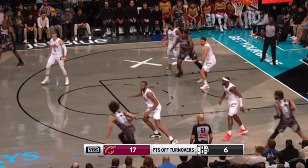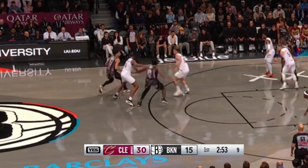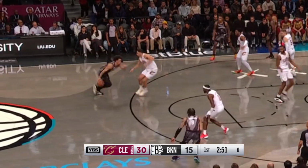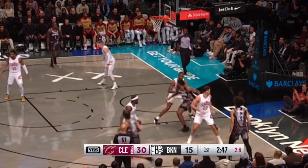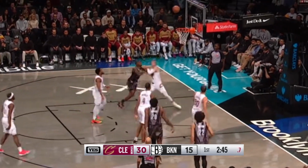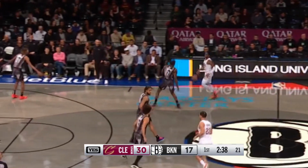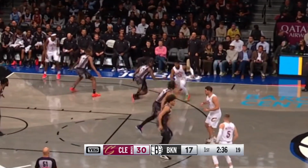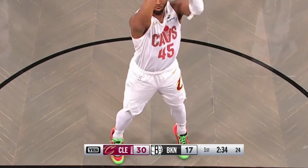Watford, handoff, Wilson. Nets have gone into quicksand here in the first. Wilson drives in, gives it up for Sharp. The turnaround goes. Nice for the Nets to get one, but it starts at this end as we talked about, the ball pressure. Mitchell draws all over.